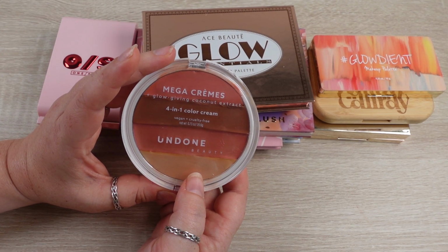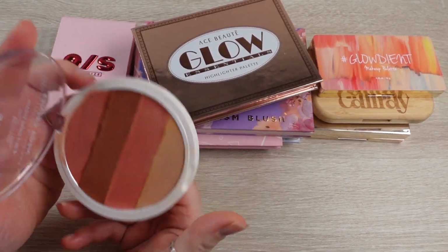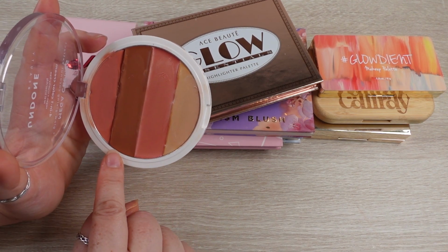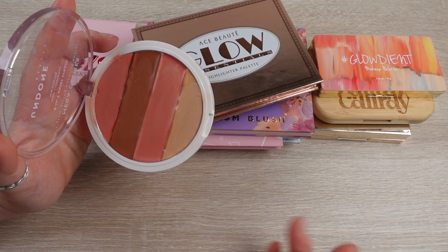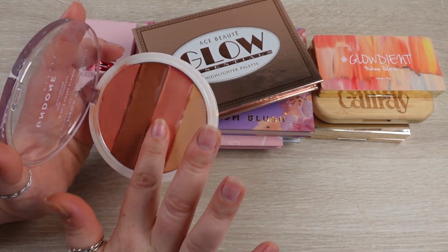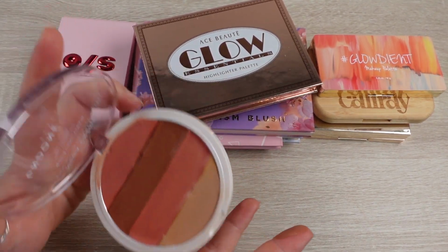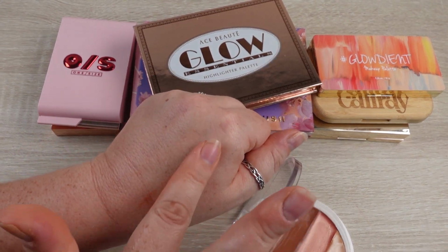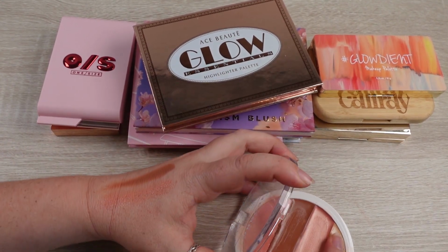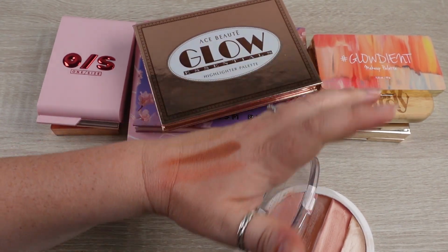It's the Mega Creams, 4-in-1 color cream and Neapolitan cream. I feel like this is all supposed to be blush, and then this one is supposed to be a highlighter. I guess you could try and use this as a bronzer, but it's too red. It's not really a good bronzy shade on me. But the formula of everything is really nice. I don't love the pan size, but because it's such a beautiful formula, I kind of get over it. It's a little bit sticky, but it has a lot of pigmentation, and it blends in really nicely.